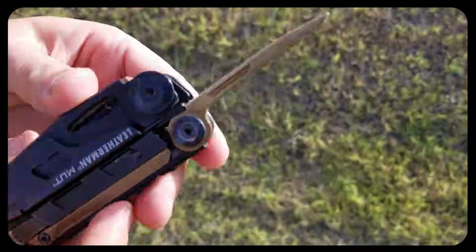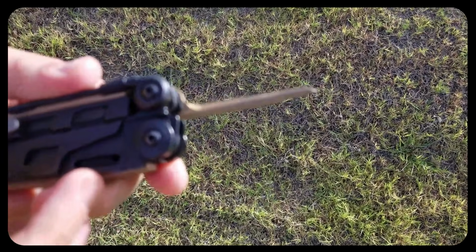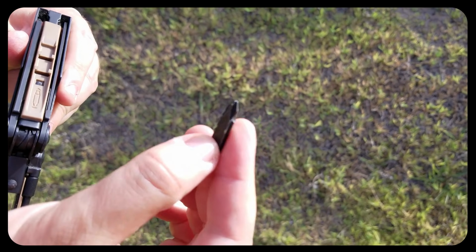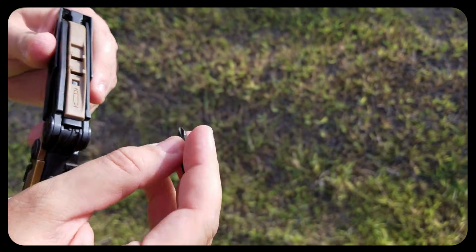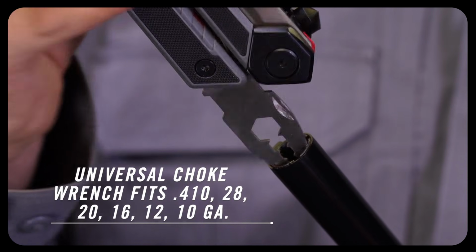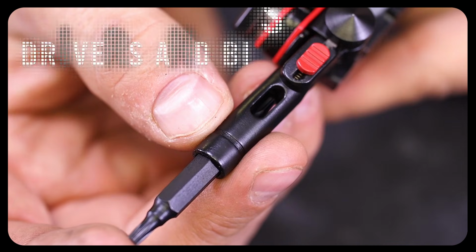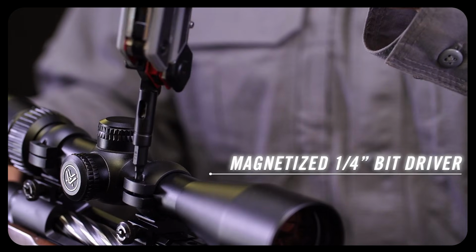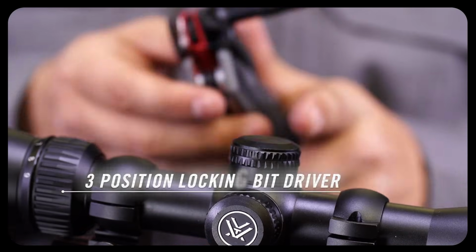Standard multi-tools are helpful, but the ones specifically designed for firearms usually include bits and attachments that match common sizes on guns. Some even include carbon scrapers and choke wrenches for shotguns. It's an all-in-one solution you can toss in your range bag or glove box without cluttering your setup with separate tools for every little job.